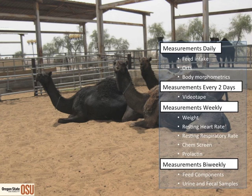So next I'm going to move on to measurements that should be taken once every 2 days. And basically this was just doing the videotape as Dr. Blythe described in detail, so I think I'm just going to leave it at that, and if Dr. Craig wanted to add any additional information, he can at this time.